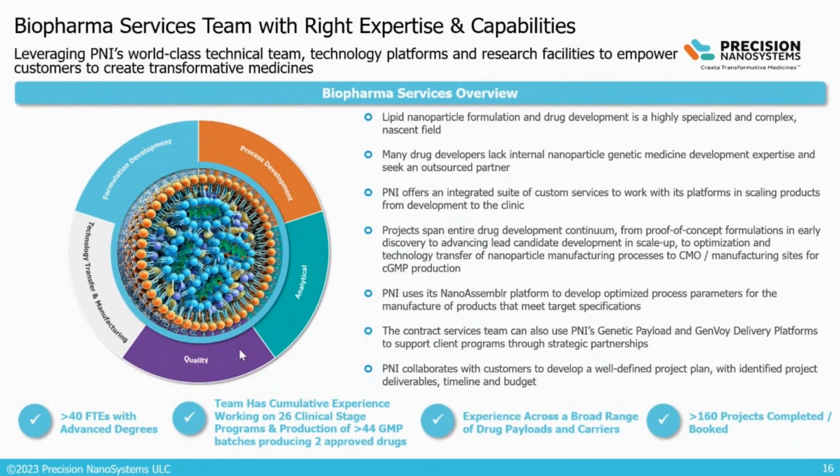So to wrap up, the Biopharma Services team at Precision Nanosystems, we've built this over the last few years. This great team, very proud to be working with our multidisciplinary team of scientists and engineers. And we have the capabilities to basically help anyone who wants to develop a genomic medicine, whether it's formulation development, process development, help with analytical method development, or quality control, or quality assurance for that matter as well, and also technology transfer and manufacturing. So thank you very much for your time.